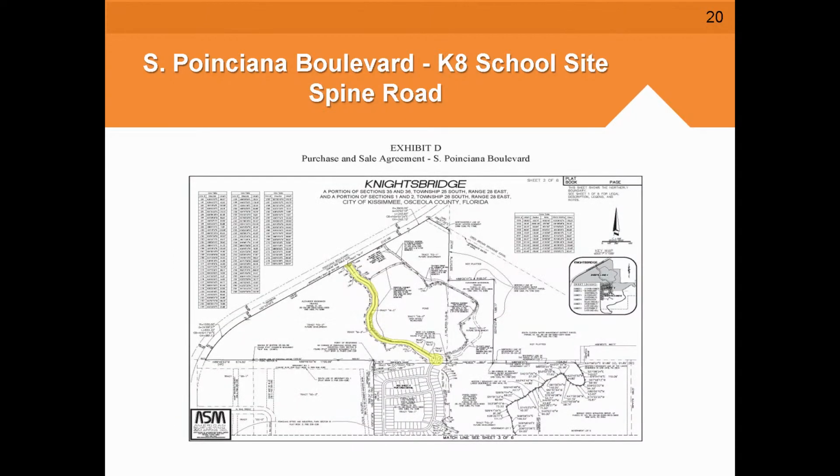The next slide shows you the Spine Road. The Spine Road will come to the north of our property line. We would share the Spine Road cost with the developer who will actually build the Knightsbridge community just south of the school. And then it would be 4-lane divided, and as I said, it would be shared.